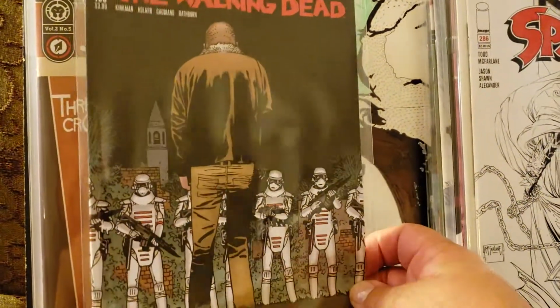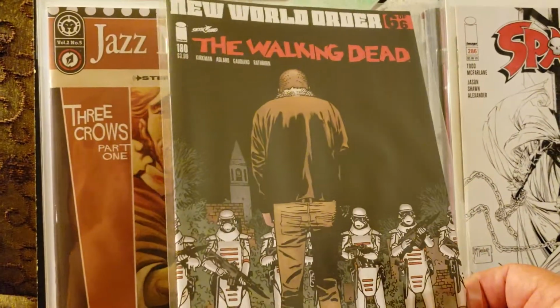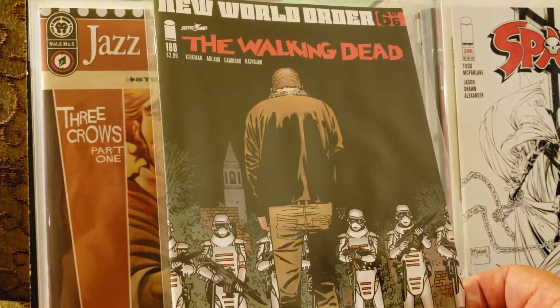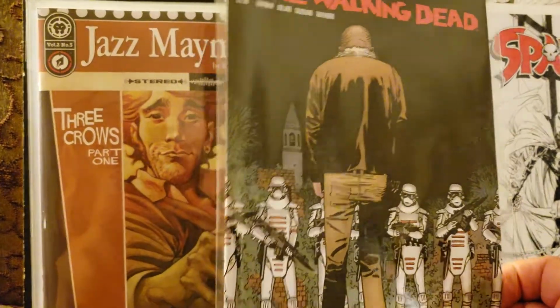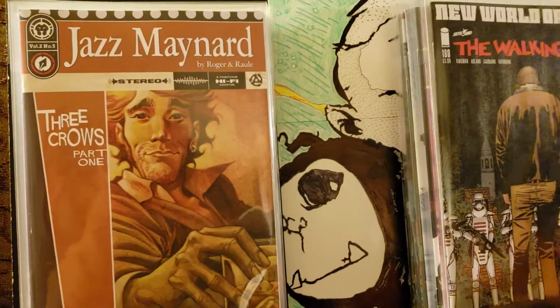Oh yeah, that's right. A book that I am kind of bummed about. I do want to eventually go back and get the Bill Sienkiewicz headshot variant. I don't know, what do you call it?